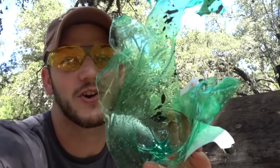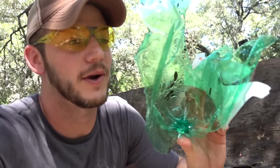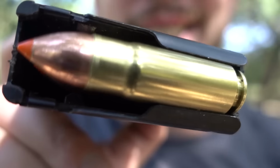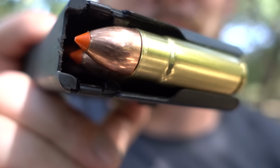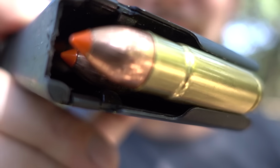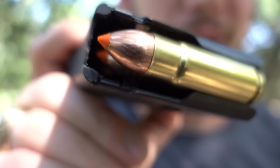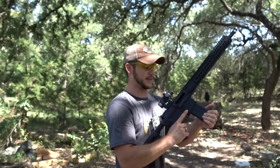Completely shredded. Like, you can't tell where it went in and where it came out because the whole bottle just exploded. Because it's really big, going really fast. It's pretty cool. I want to try these now. They're ballistic tips, 300 grain, and they have hollow points, but it has plastic in the end, so it flies very smooth through the air. But then when it hits something, it acts like a hollow point.